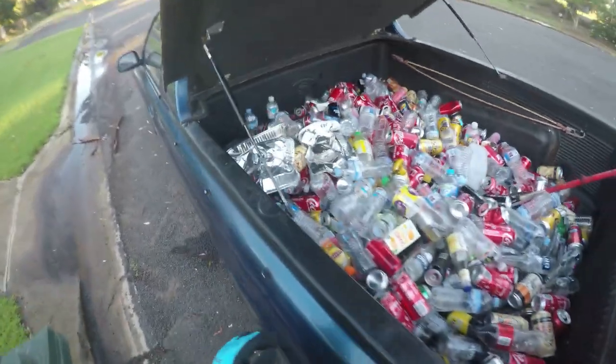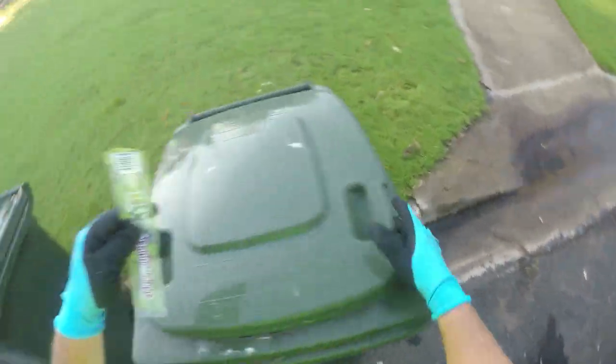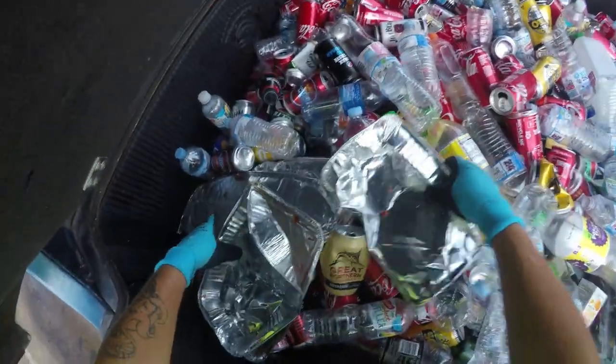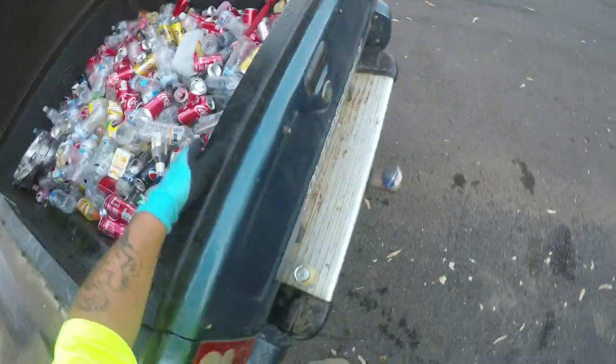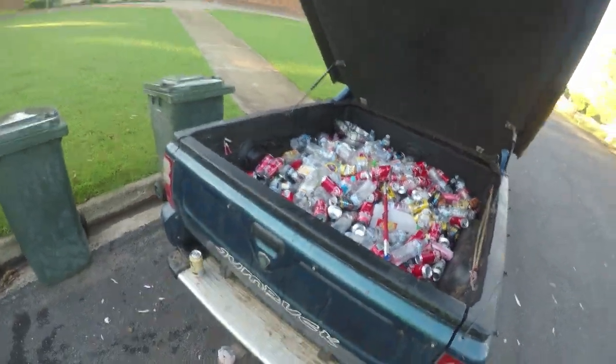So we've got a fair few trays out of that one. Fair few trays. Them there. Damn good start for the morning still. Free beer. Yeah. Let's get going to the next lot.